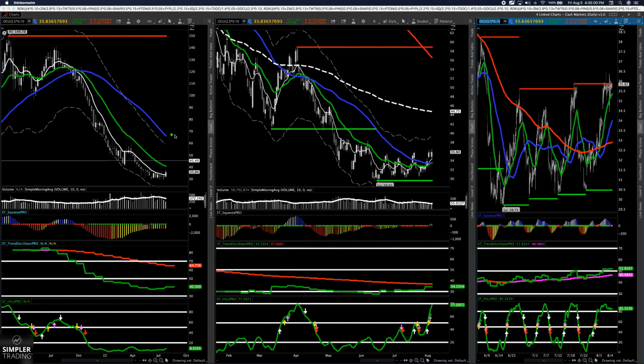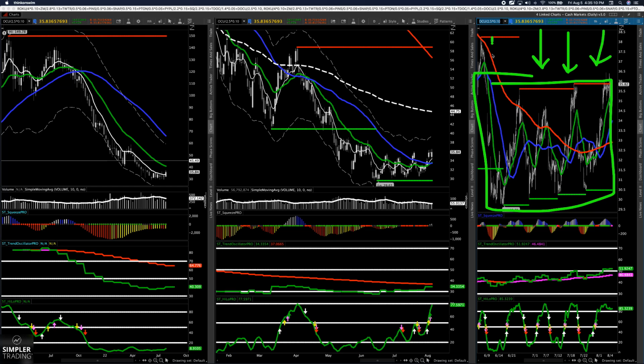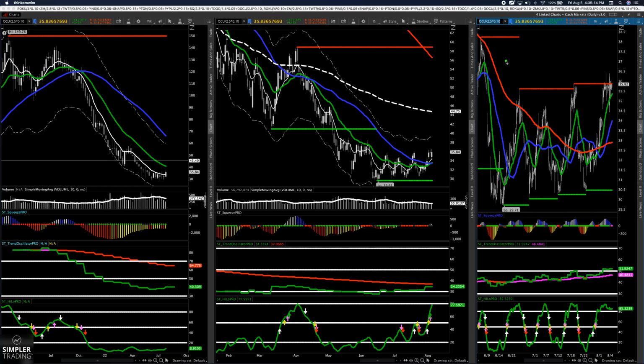And here's why. You see over here, you basically have a box, right? We agree that's just a box. This box is a giant powder keg ready to go in one direction. What direction do you think this box is going to break? Pay attention to the lower lines here. See how each green support line is higher? See how each red resistance line is higher? That's the all higher lows, higher highs.